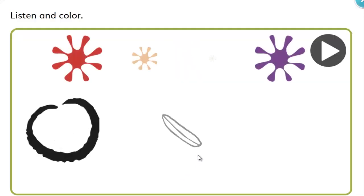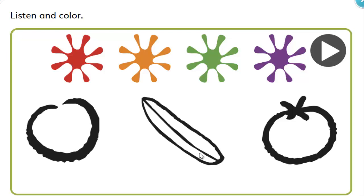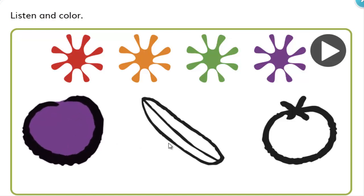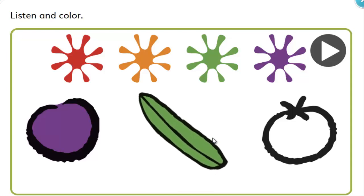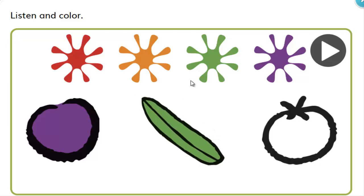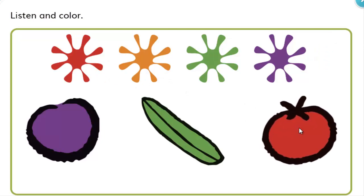Find the plum. Color the plum purple. Great job! Find the cucumber. Color the cucumber green. Try again. Find the cucumber. Great job! Find the tomato. Color the tomato red. Great job!